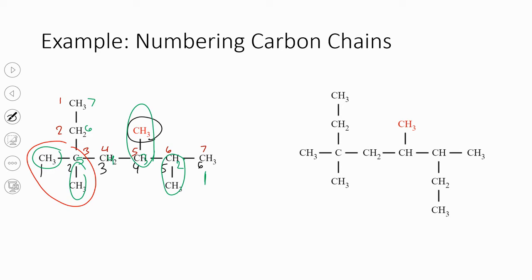Okay, how about this one? Do you guys want to try this one? What number would that highlighted methyl group be? We're looking at what number would you call that?